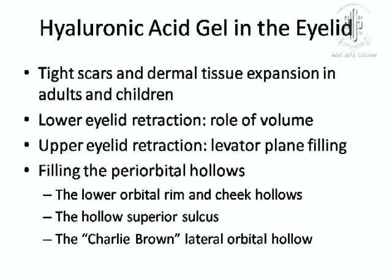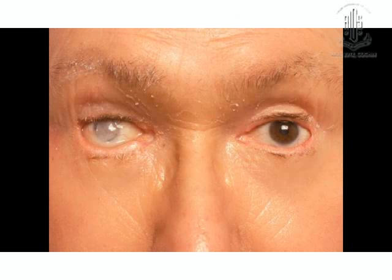I'm going to focus on 4 areas that I think are very fruitful for the hyaluronic acid gel fillers in the periorbital area. The first is the concept of tight scars and dermal tissue expansion. Here's a patient with a tough problem, congenital ichthyosis. And these are very difficult surgeries.